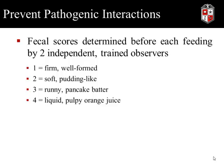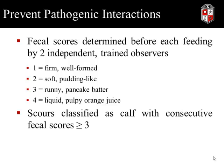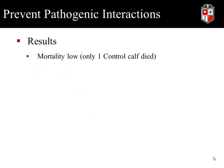Okay, here's the fecal scoring we've done. I'll talk in a little bit about why fecal scoring is maybe not a great measure of health. But 1, the feces is firm and well-formed. 2, it's soft, more like pudding. You don't look at pudding the same after you've scored a lot of feces. 3, runny pancake batter. 4, liquid, pulpy orange juice. And then we classified scours for this study as a calf with consecutive fecal scores of greater than or equal to 3.